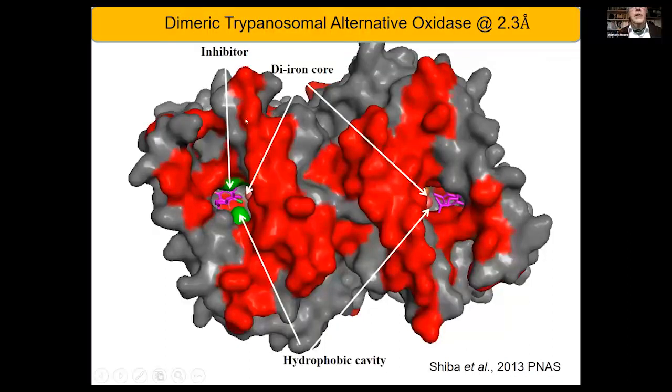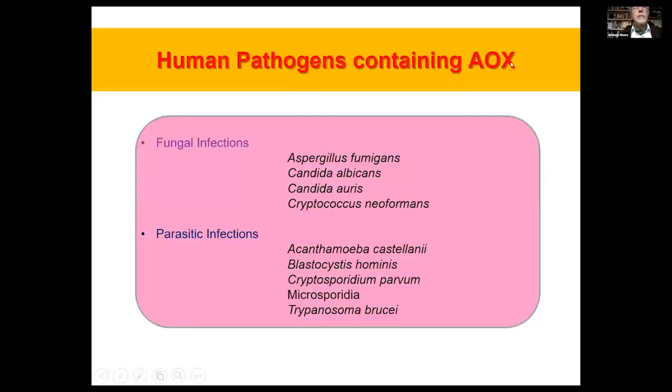So if you actually express the oxidase in human cells, then you can introduce the alternative oxidase. What's of particular importance are these hydrophobic cavities that lead down to where the catalytic site is. Now, if we go on to the next slide, we now know that a number of human pathogens contain the alternative oxidase. As I said, particularly in Candida albicans, and more recently in a new type of Candida, namely Candida auris, in addition to it being present in parasitic infections.